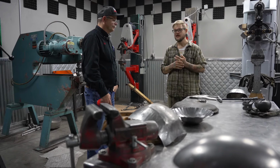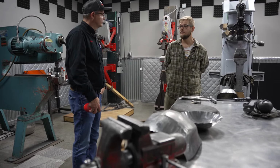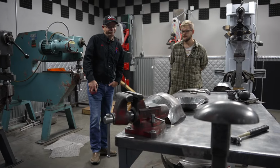Being able to have a skill set to use any of this stuff makes you important in a lot of different buildings. Absolutely. Increasing your self-worth. There's nothing better to invest in than your brains and your hands, man. Totally. That's it.